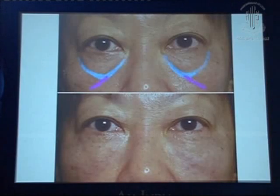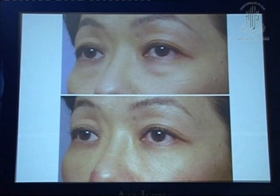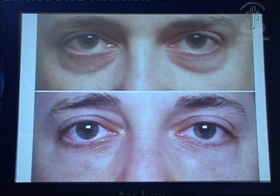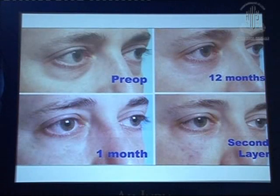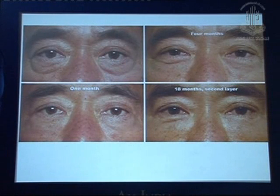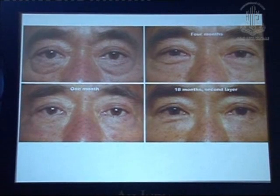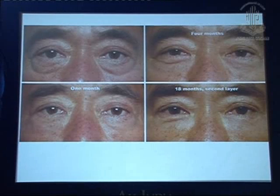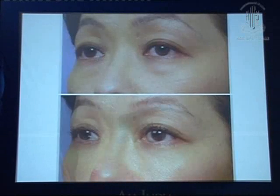But the improvement that we can get in those hollows I find very impressive, even better than what I can usually obtain with surgery. Again, this patient might have been thought to be a candidate for lower blepharoplasty, but she does much better with periorbital fillers. This young man gets a much better result from the fillers than I think he would have gotten with any type of surgery. This is a patient who was adamant about not having surgery, and you can see with the completely non-surgical approach we've been able, by filling these periorbital hollows, to achieve a significant improvement in the contours, which lasted 18 months before he was ready for a second layer.